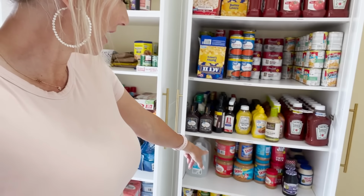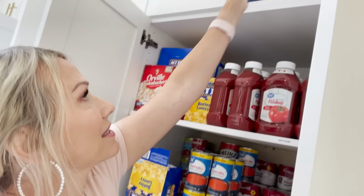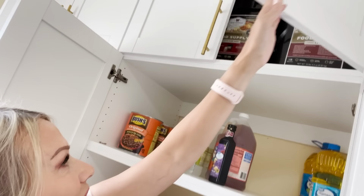More condiments down here, peanut butter, canned fruits and vegetables. Okay, so up here is our garbage bags and stuff. I could organize this a lot better.